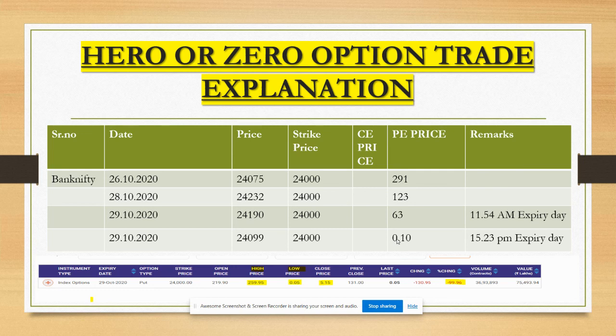You should be there on expiry day. You should not leave your PC. Once you're in profit, you should keep trailing stop losses. Then you'll be able to enjoy the profits. Otherwise, all profits will be wiped out in seconds. So this is the fun in option trading, guys.